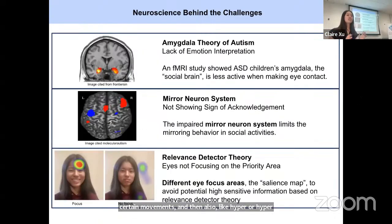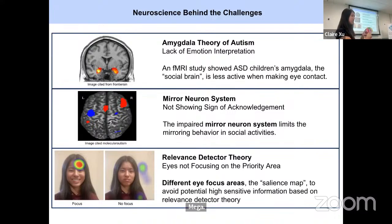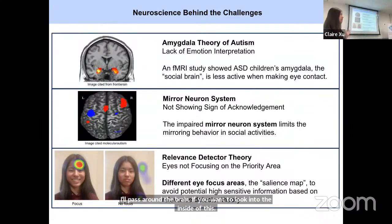And now let's talk about the neuroscience behind the challenge. At this moment, I'll pass around the brain where you can see the amygdala. The amygdala right here is almond shaped, and it's in the limbic system. The amygdala is responsible for emotion processing. So I'll pass around the brain if you want to look at the inside of this, and I'll talk a bit more on the neuroscience behind the challenges.